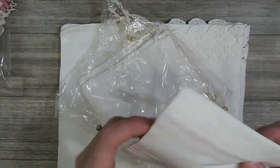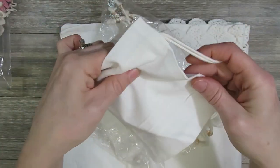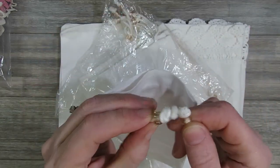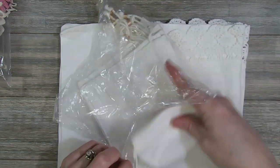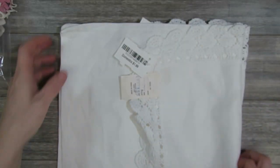I love altering little bags like this for a Happy Mail. So I did pick these up. These are very good quality cotton. Usually they're thinner than this, so this one's a little bit higher end. These ones do have little beads on the ends, but I think I can change out the beads to make them a different color to match however I decorate them. But it is kind of a nice little vintage color, so I think I could leave it.